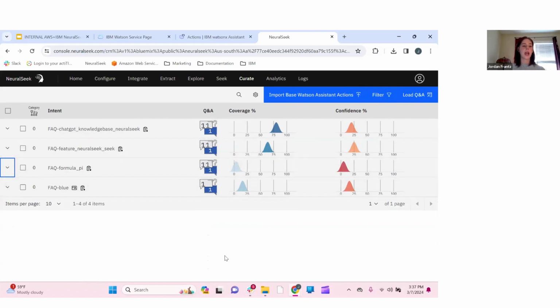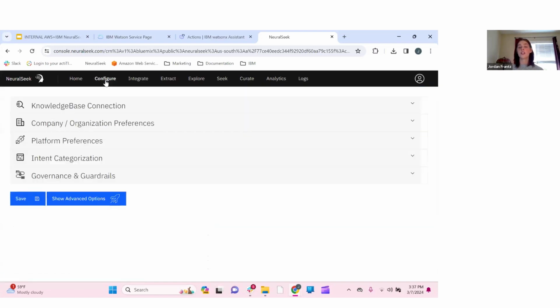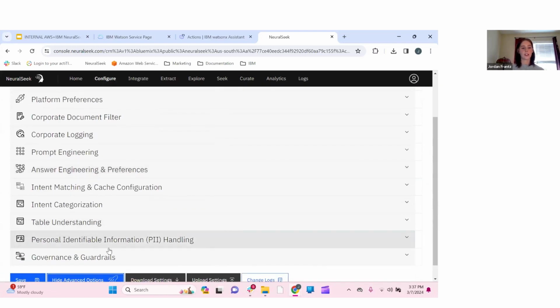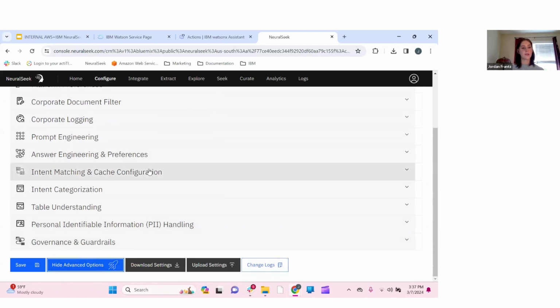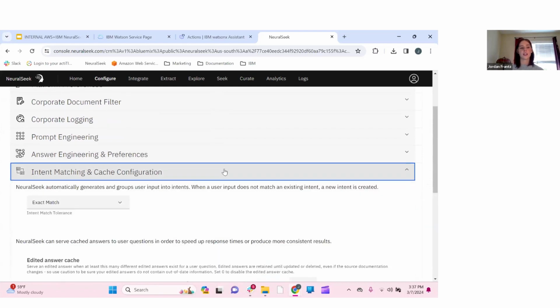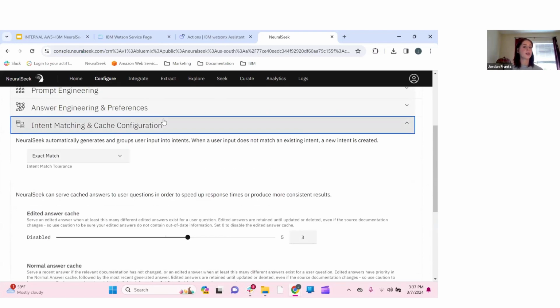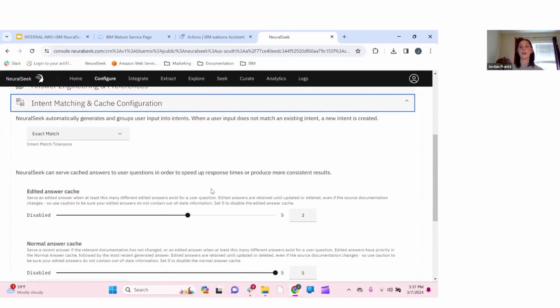And that brings me to caching, which is another feature that we can talk about with relevancy to this Curate screen, but I will head over to the Configure tab for just a moment, just to show you some advanced options that we offer with caching. So I expanded those advanced options, and here under intent matching and cache configuration, we offer quite a few more configurable parameters for you here.